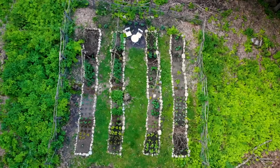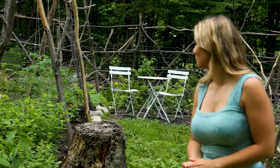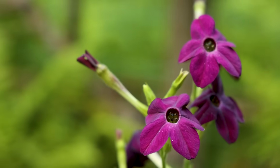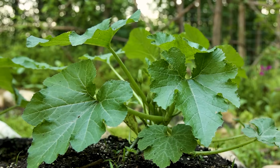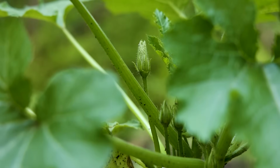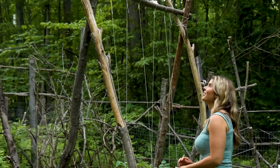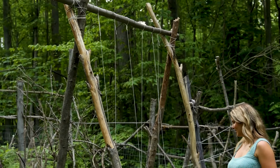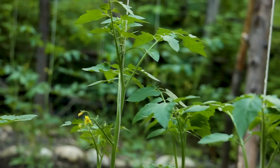So a little bit of a walk to this next spot, but this is our kitchen garden, our vegetable patch, and we have lots of flowers and tons of vegetables and herbs, and this is like my happy place. But these are our giant tomato frames. We've really learned over the years what works best for us, and this is the way that really works for indeterminate tomatoes.